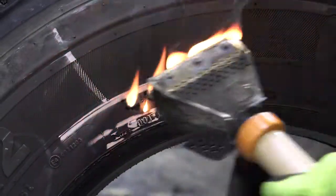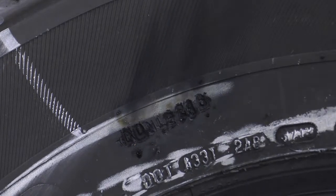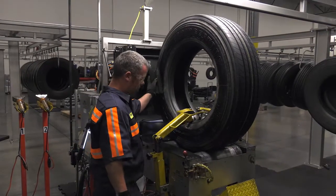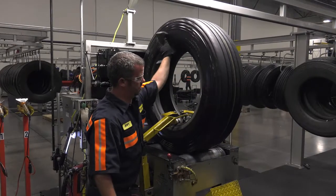And the retread tire identification number is branded on the sidewall to reflect the retreader and the date of manufacture. The final step of the process for a pre-cure retread is to apply special rubber paint to the sidewall to give it a uniform appearance.